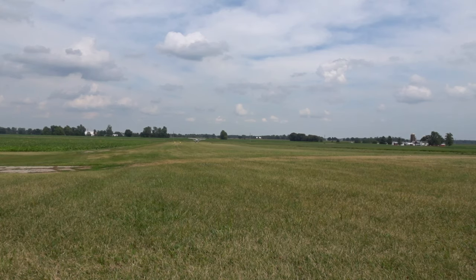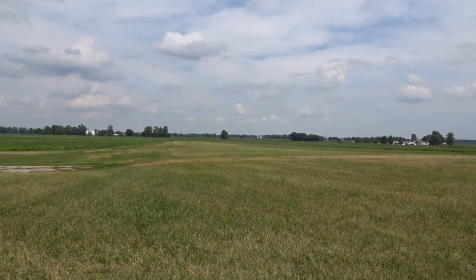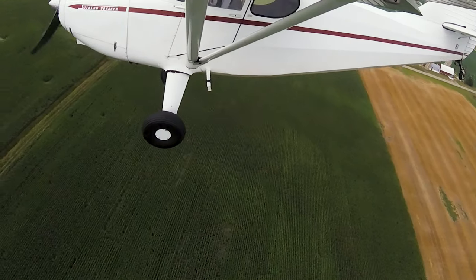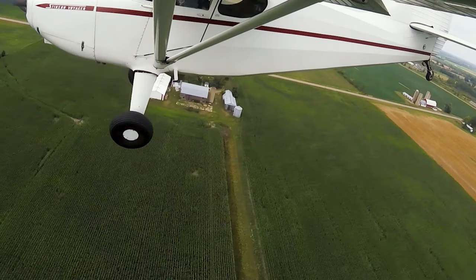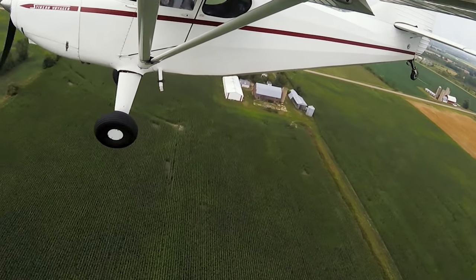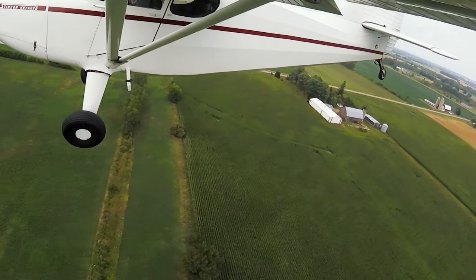We don't get sandbars. We don't get lake beds. We get farm fields here in Michigan. This is Michigan backcountry flying. Looking at the corn, definitely a 27 runway day today. The stock's not showing as much or as decisive as the corn is.